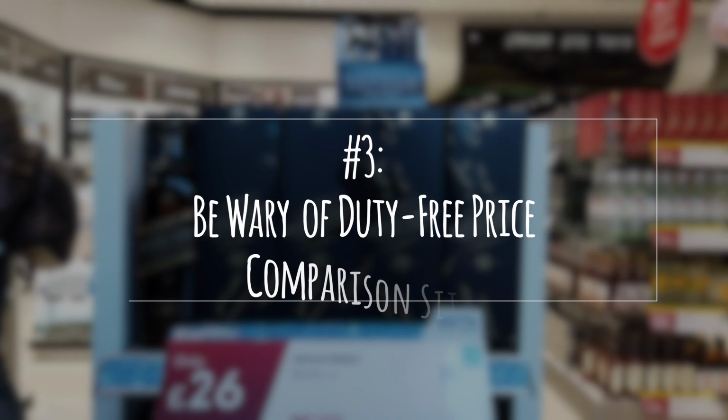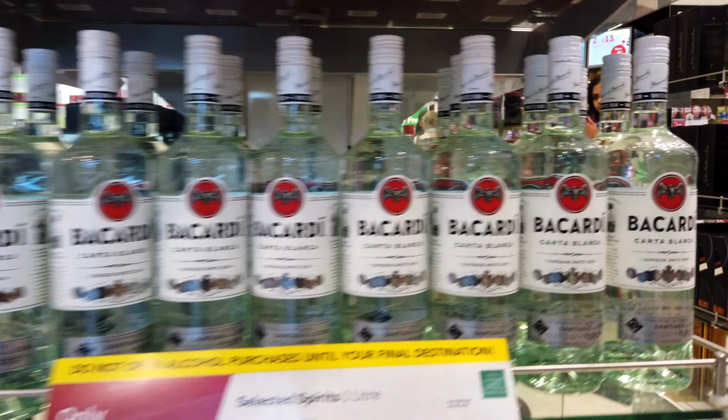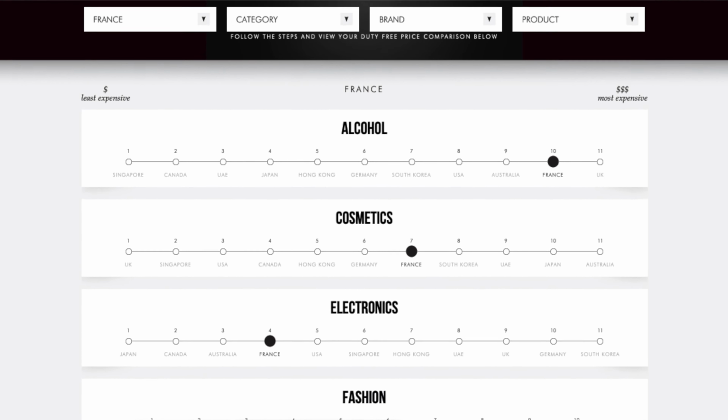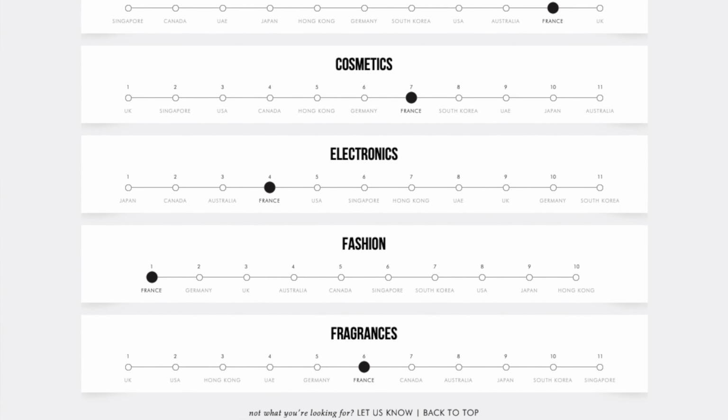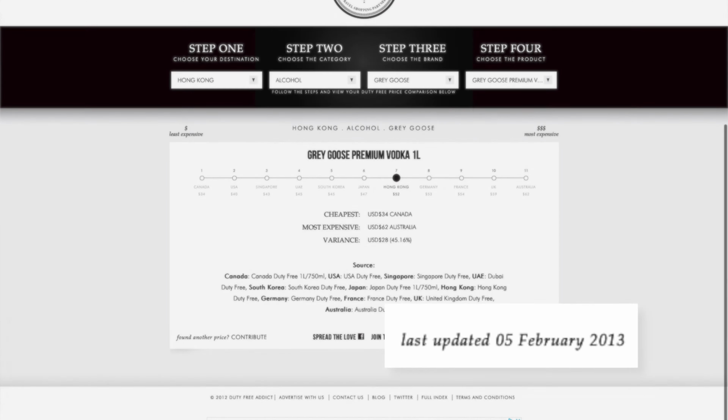Number 3, be wary of duty-free price comparison sites. When I was researching this topic, I came across a few duty-free price comparison search sites. I thought the concept was great, especially the site Duty Free Addict, which shows you the prices across various duty-free stores and the variance in price. The only catch is that the information is outdated. I noticed that most of the items have not been updated in several years, so it's probably not accurate. This seemed to be the case with most of the sites, so just be careful when using them.